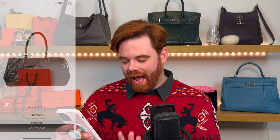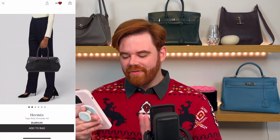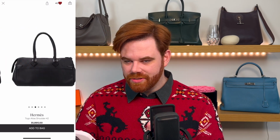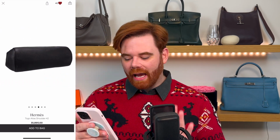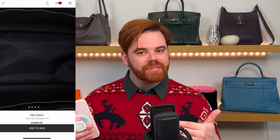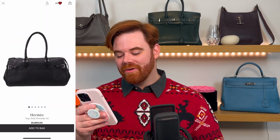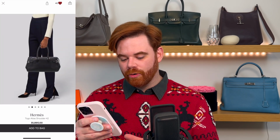This is the Togo Atlas Shoulder 42. Now this is going to be very similar in size and layout to your shoulder Birkin and your shoulder Kellys. Zip top closure, which is going to make it a little bit more convenient. And it's a little bit more under the radar, but with those buckles, you're still in the belted trend, which again has taken 2024 by storm. So this bag, absolutely fabulous. I could see this working for everybody.